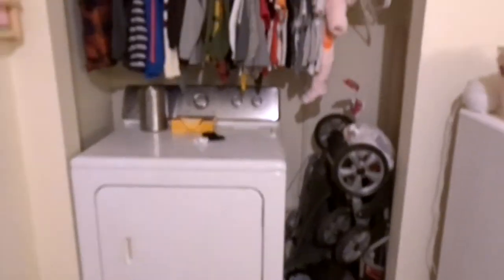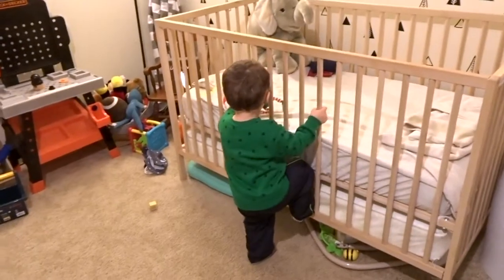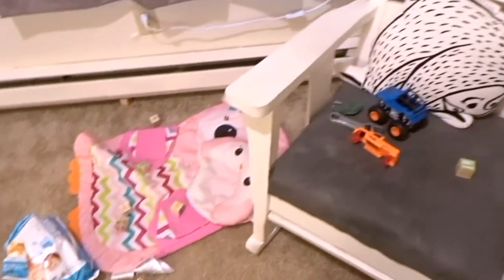So now that I've pretty much straightened up the diapers and his crib, and I folded all their laundry and put it away, now I'm going to start working on all of the toys. So it's kind of a mess. This guy's not really helping any. But yeah, that is what I'm going to start working on now.